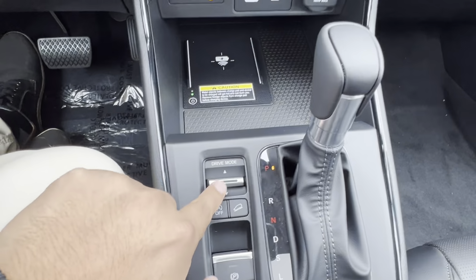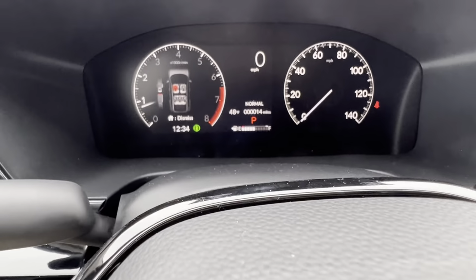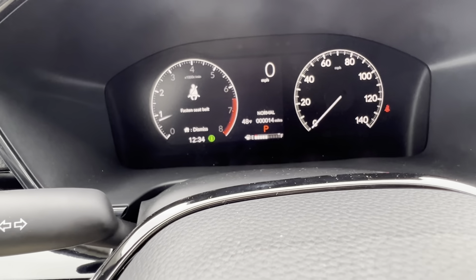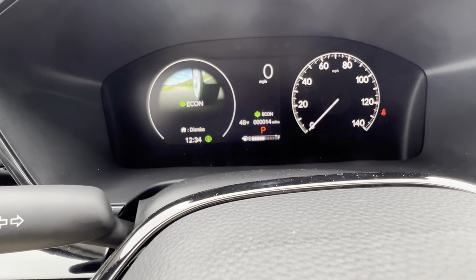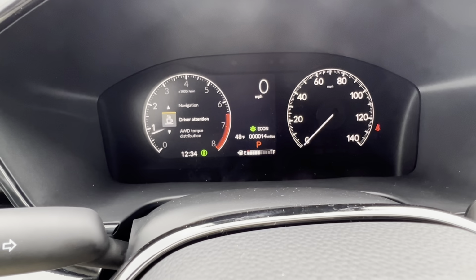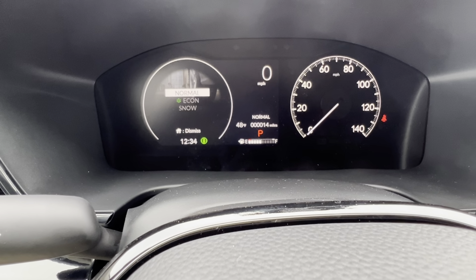So here you have different driving modes. Like right now I'm in normal. So you can switch it. You have Eco, which will basically lower down the transmission, make the RPMs hold a little longer, so you can save a little bit more gas. And snow mode, in case there's a snowstorm out there, you can put the car in snow.